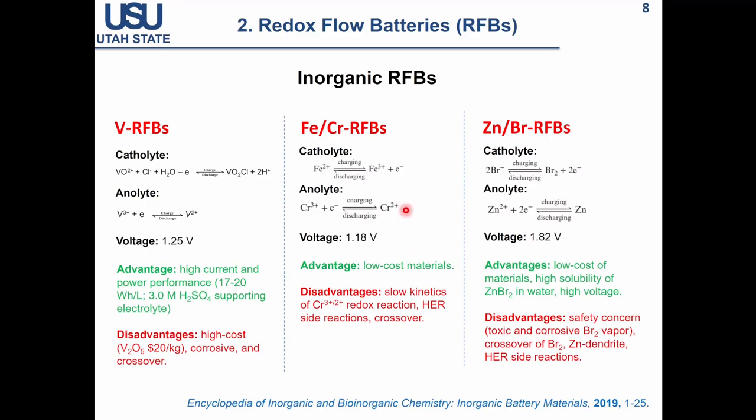Also, the crossover of the iron cation and the chromium cation will affect the stability of the battery. Because in this iron chromium battery, the anode side uses chromium and the cathode side uses iron, so the crossover of any of these materials will damage the battery. It is actually the biggest disadvantage of the iron chromium redox flow battery.